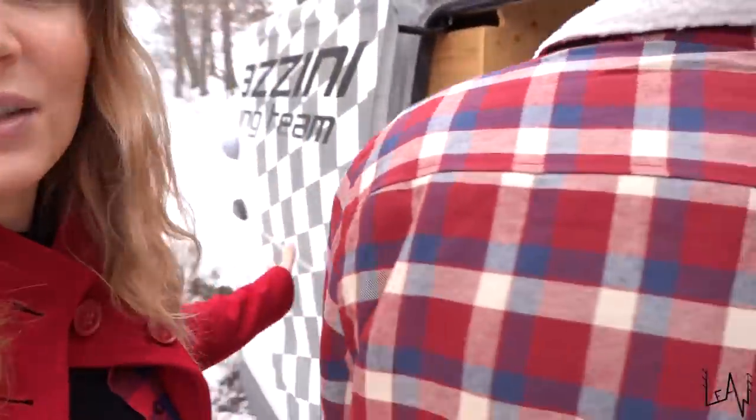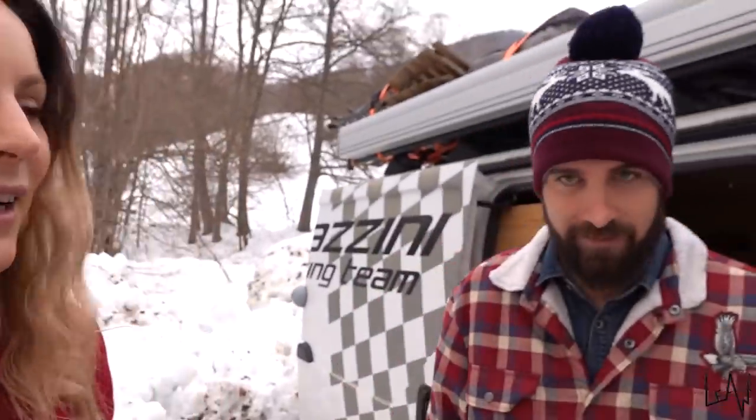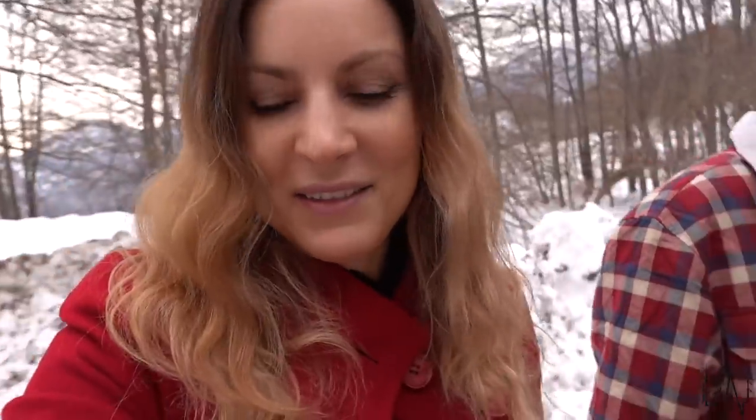As you can see, we have still a lot of snow. We just went to do a little trip with LeAwigi to see if it's working fine and how it copes with the snow. Now let's start from the beginning, because we have already the van, and let's see what we have done yesterday in Torino. Let's go back in time.